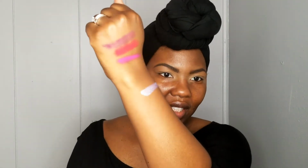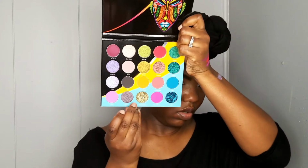You guys see that? It's like a duochrome. That is gorgeous. Oh, that's really pretty. All right, next I'm going to do Pepper Body, which is this gold right here. Whew. Y'all, these glitters, do you see the pigmentation? I hope y'all can see that.